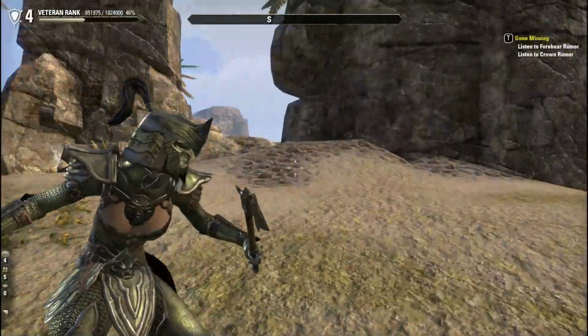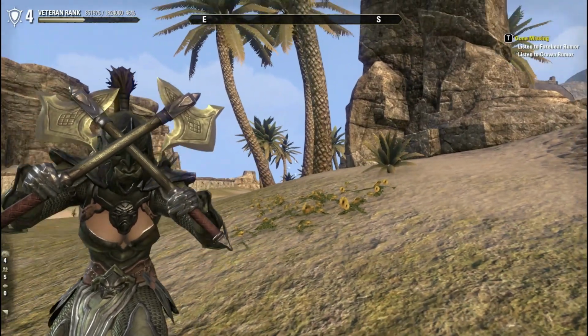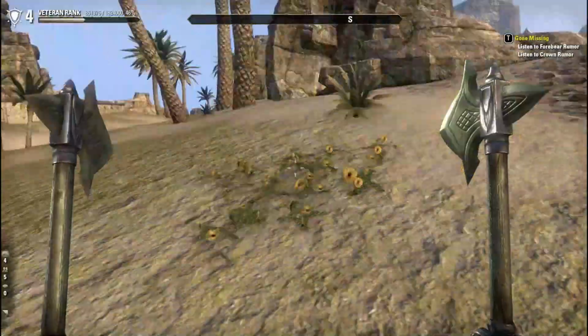So now we're on to the one-handed weapons. First up we have the one-handed axes. A very unique axe head shape there. I like the designs that they put on the axe blade, as per usual. Pretty cool looking axe though. I do like that axe.